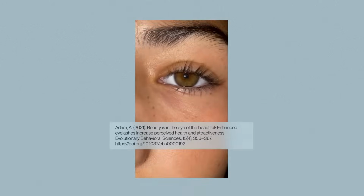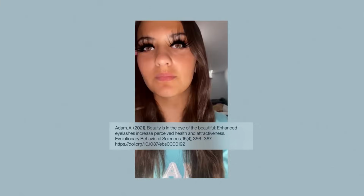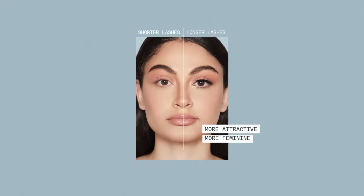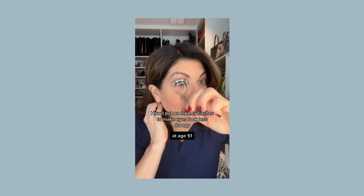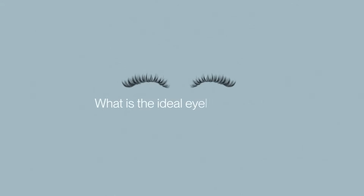Let's talk about eyelashes next. A 2021 study found that while men do not benefit from longer eyelashes, women with longer eyelashes are perceived as more attractive, healthier, and more feminine. Interestingly, older women benefited most from longer eyelashes, even though lash length did not actually impact judgments of age. But then what is the ideal eyelash length?